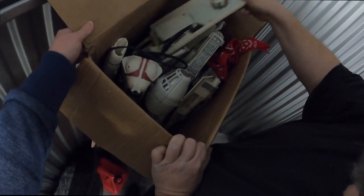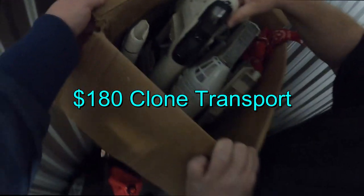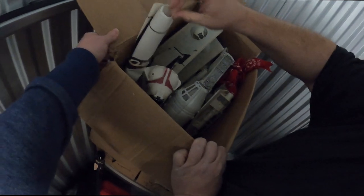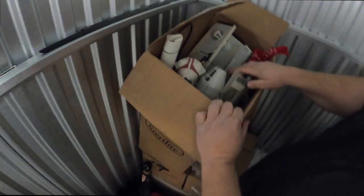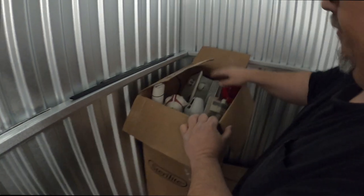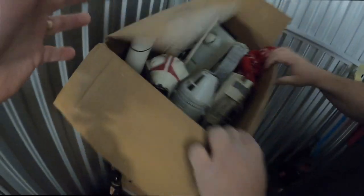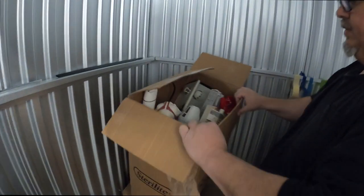Some wings to a big jet. Look at that. That's what's-his-name's ship. Got a poster in there. So this box is gonna turn out to be our money. That Millennium Falcon right there is gonna be really good. Even if it's not the original one, the fact that it's the bigger Millennium Falcon, even if it's from the 90s, it's worth money. So that is a really good box for us right there.